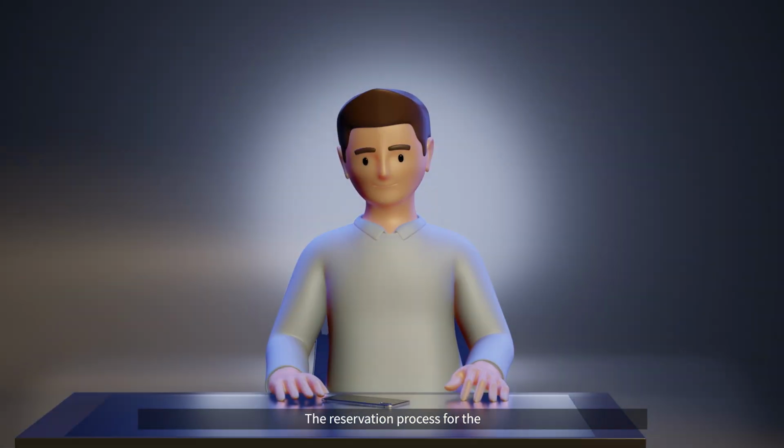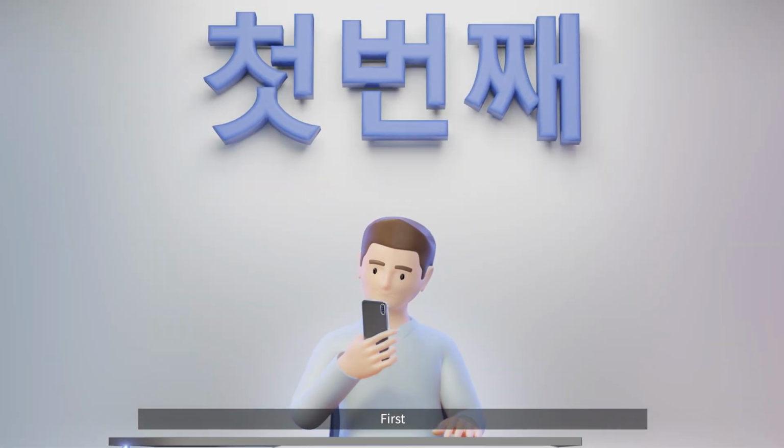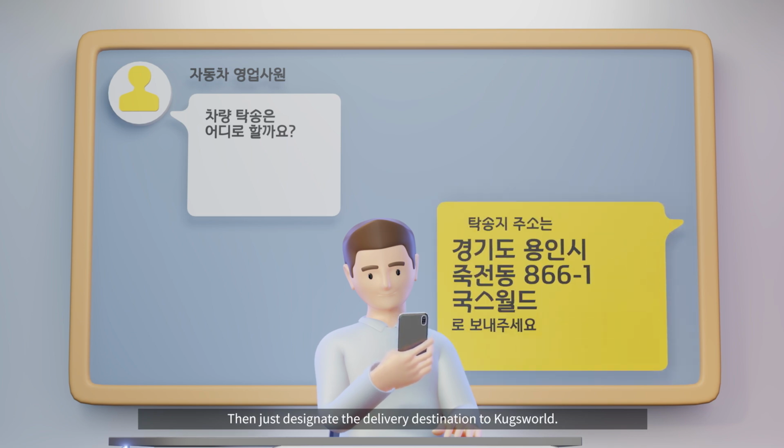The reservation process for the new car protection package from KUGS World is very simple. First, complete the sales agreement with the car dealer. Then, just designate the delivery destination to KUGS World.